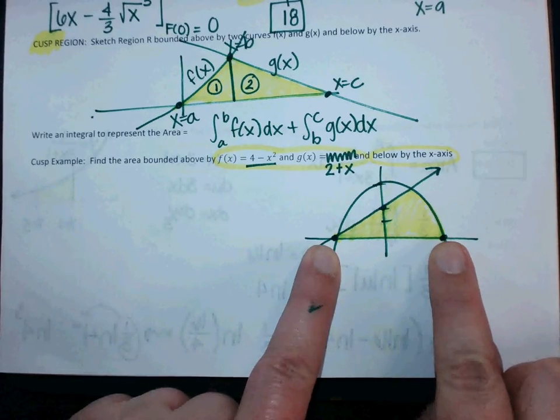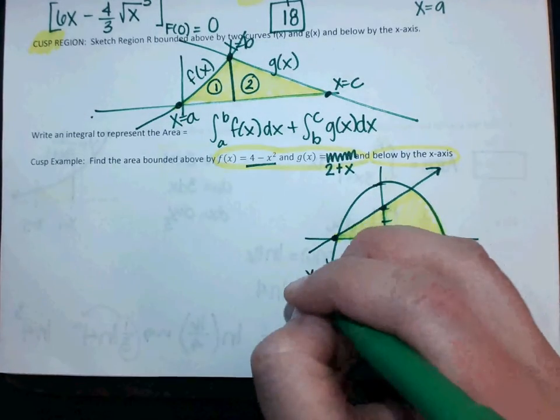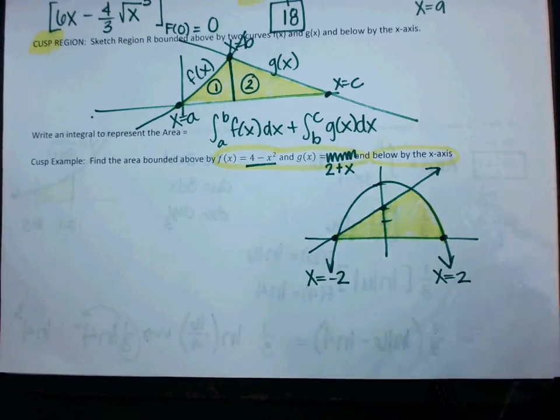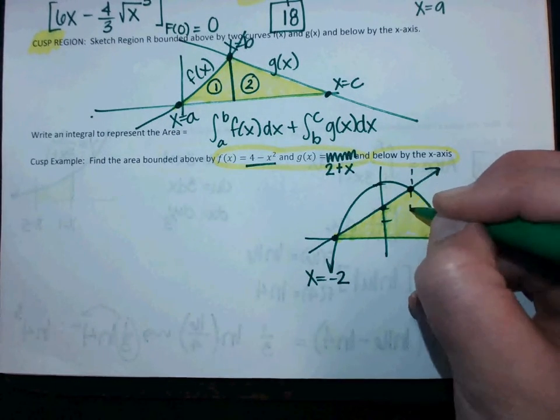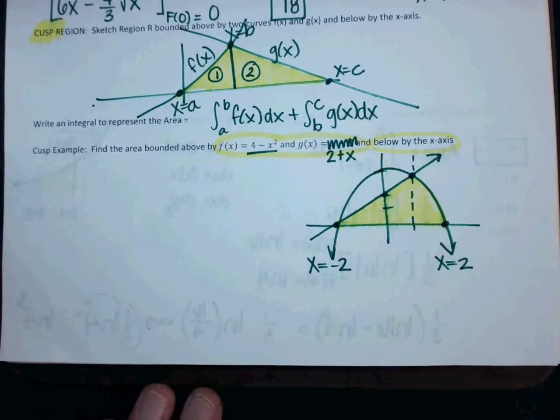Yeah, that's a perfect square, right? 4 minus x squared was split up into x plus 2 and x minus 2. So I'm just going to label these two right off the bat. Negative 2 here, positive 2 here. What's the problem, though? We need to know this one, because remember, that number is going to determine how I split up into the two separate integrals. So draw in maybe just like a dotted line or something, and we need to find where those graphs intersect.